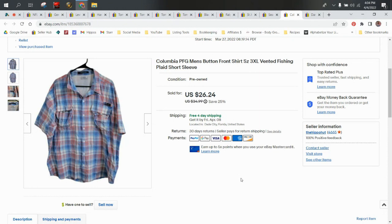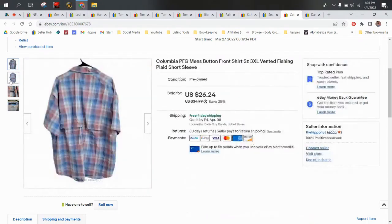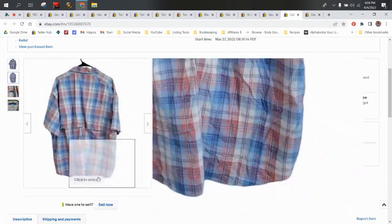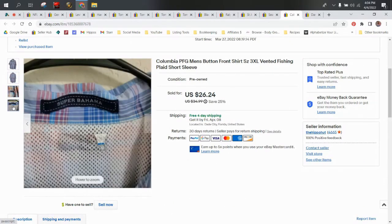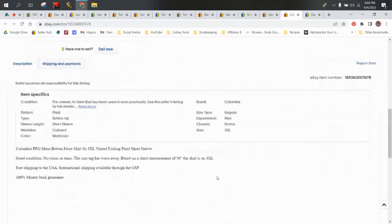All right, next up we have a Columbia PFG men's vented fishing shirt. I've talked about these in the past. These are definitely something everyone should be looking out for when you're sourcing. Typically you're going to find them in solid colors, but these colorful ones that have the designs or the plaid on them are going to go for a little bit more, and they're going to sell faster. And some of them will have this tag that says Super Bahama. Those are more sought after as well.